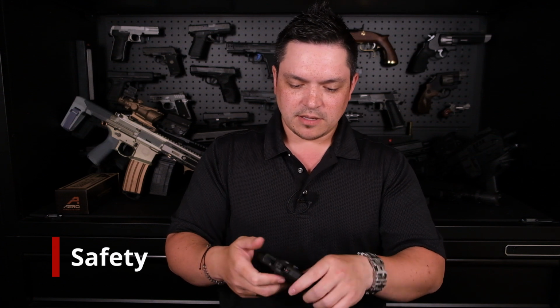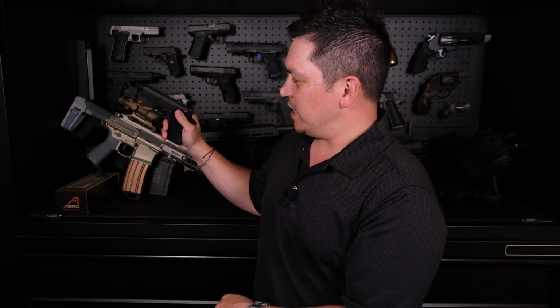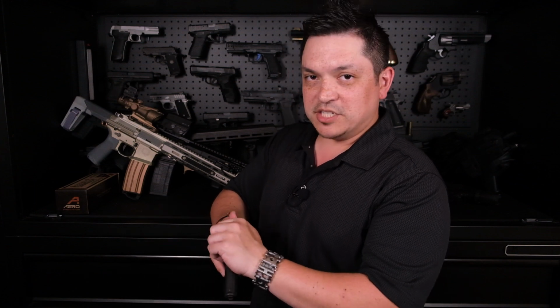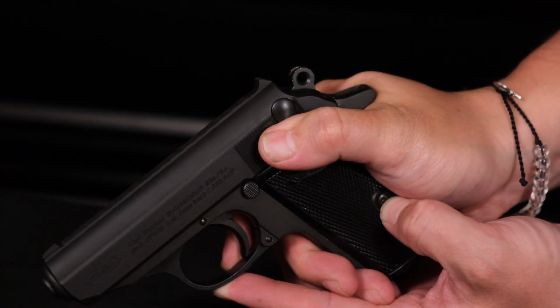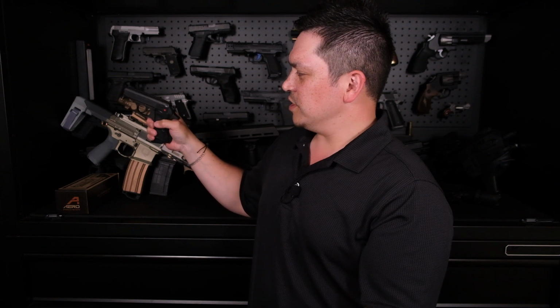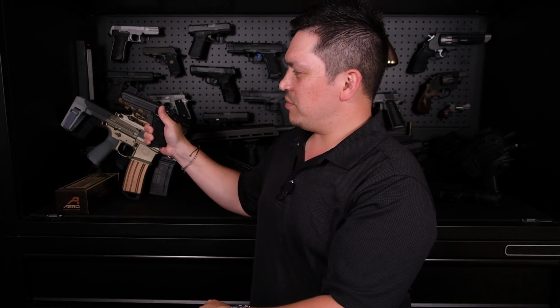The safety up here on the slide is, to me, not the most ergonomic of things, disengaging or re-engaging that safety. I do like that the safety is actually a decocker. When it's here, safety off, as you can see the red, and you pull that down, it's a decocker. It's not my favorite. Fortunately, it's big enough where it is somewhat easy to manipulate. I do prefer the safeties down here on the frame where you can just flick them down and your thumb kind of falls into a natural position to fire. It's not up like this, and then you have to move it down. So that's my personal thing.